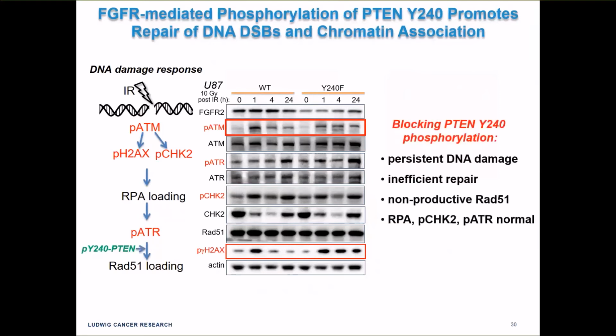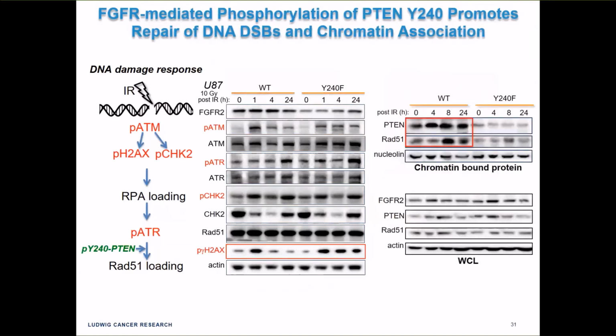So what I've showed you so far, at least genetically, if we block phosphorylation of PTEN by that Y240F point mutation, we have persistent DNA damage, inefficient repair, we have non-productive Rad51 loading, and other parameters that we've looked at all seem to be normal, such as RPA, phospho-CHEK2, and phospho-ATR. So given that PTEN was localized to the nucleus when it's phosphorylated specifically on this tyrosine, we decided to ask the question, does it indeed bind to chromatin?